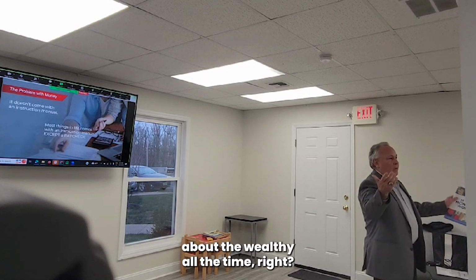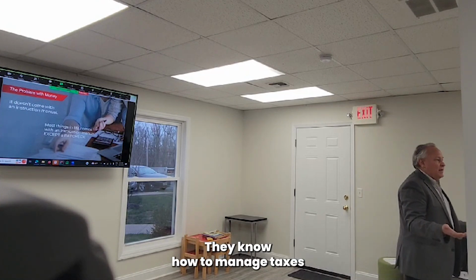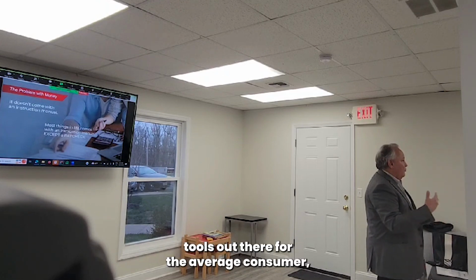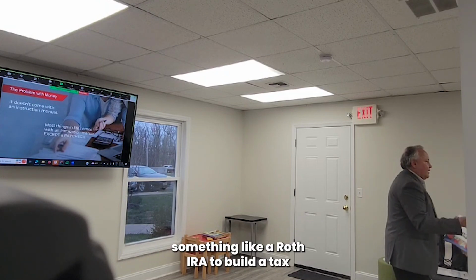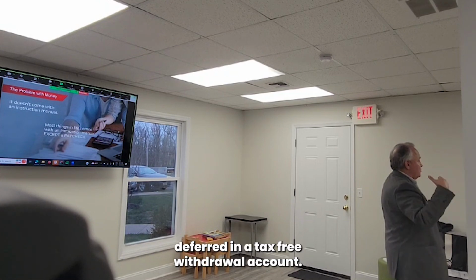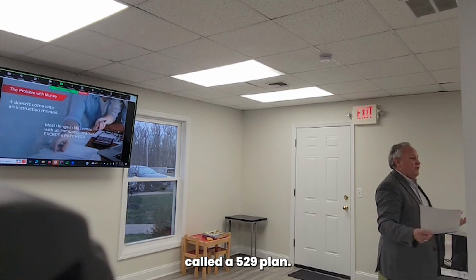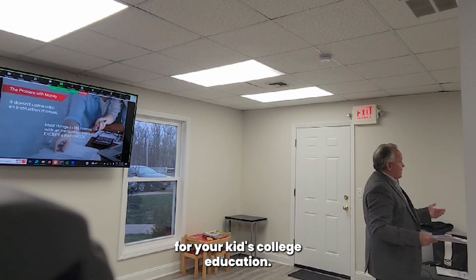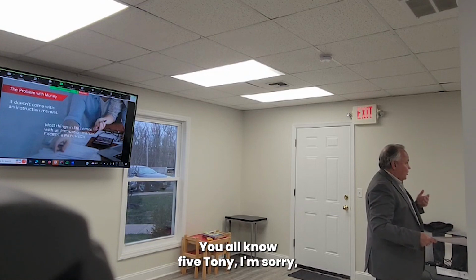Hey, what do we learn about the wealthy all the time, right? They know how to manage the tax system, minimize their tax exposure. There are tools out there for the average consumer. Something like a Roth IRA to build a tax-deferred, tax-free withdrawal account. Same thing with something called a 529 plan if you have kids, right? Save money for your kids' college education. Money comes out tax-free. You all know what 529s are?